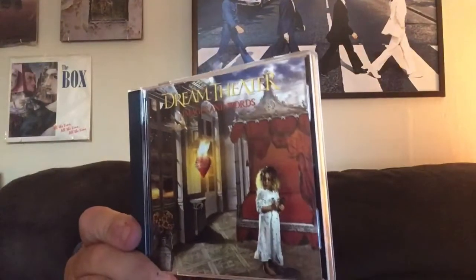And then getting into some progressive metal with Dream Theater. I'll quickly go through these because I've got quite a collection. Of course, John Petrucci and Mike Portnoy formed this band out of high school or college. But what a band! It's so good. This is 1992's Images and Words. And every album I love. There's not one that I don't.